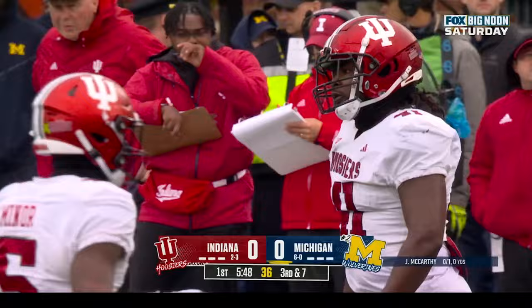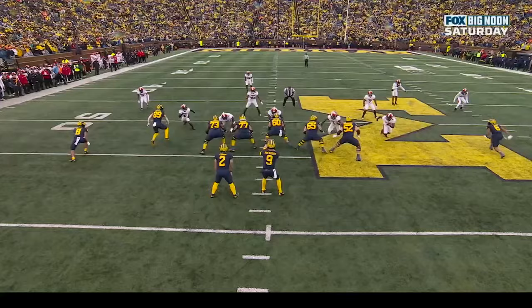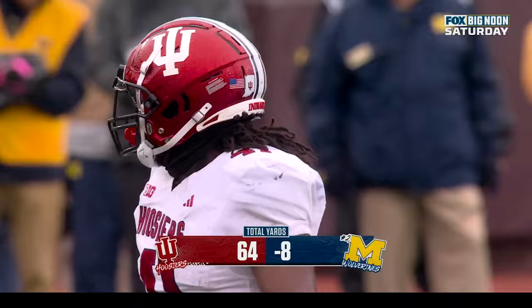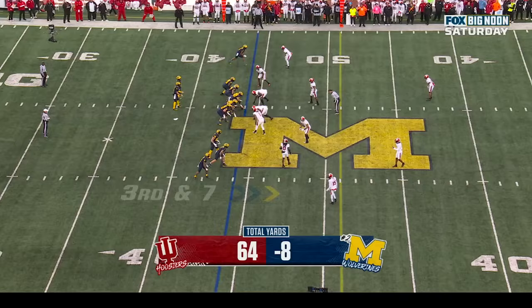Good coverage. Watch as they're trying to get crossers from this left side. They're trying to get crossers up there. They don't get them. Linnell Carr finally hunts him down for the sack. A loss of three. Third down and seven for Michigan. The offense looking sluggish to start this game. Minus 8 yards.